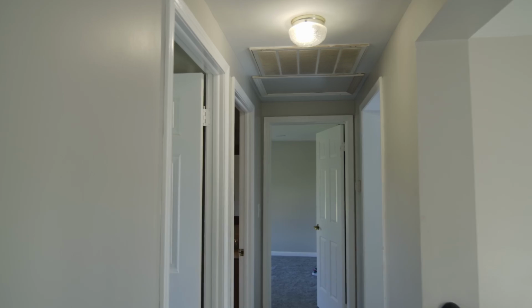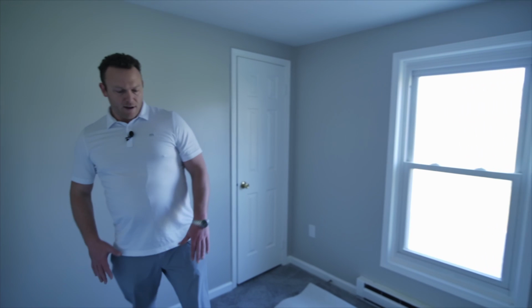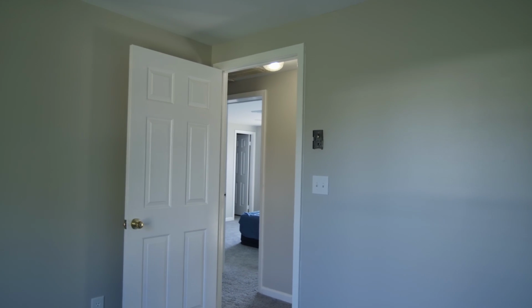All right, now that you guys saw the master, let's go check out the other rooms. Okay, right into bedroom number 2. Again, new carpet, fresh paint, everything in here is going to be brand new for you guys.